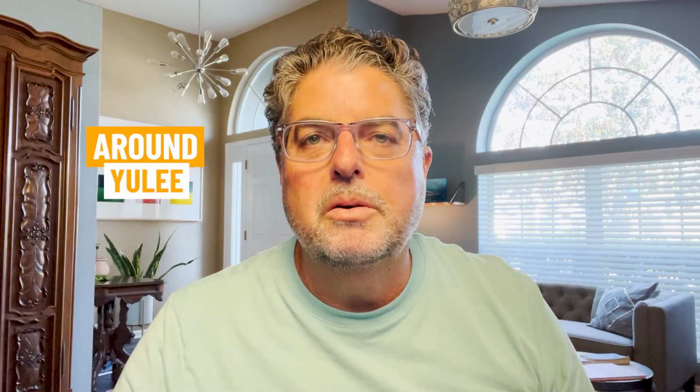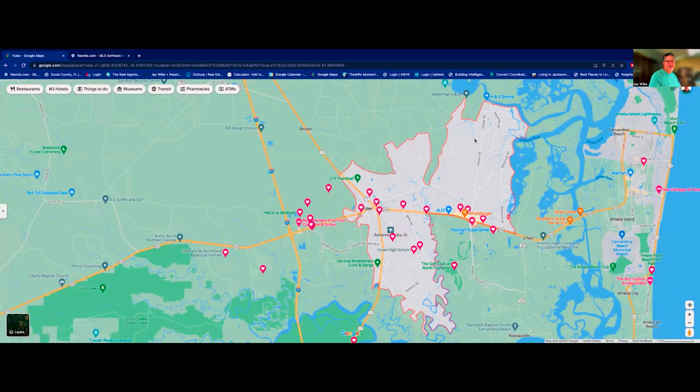So like I said, we're going to jump in Google Maps. I'm going to show you around Yulee and let's get started. So here we are on my computer. I'm going to take you around Yulee, show you some of the different places that people live and shop and go to parks and play and have fun and live their everyday lives and like living there.